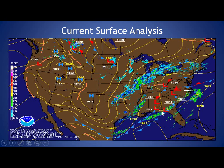As you can see on our current surface analysis, there's several weak boundaries across the area this morning. That easterly flow continuing to bring in that lower level moisture, and we are currently seeing ceilings only at about 300 feet. We'll see those ceilings somewhere between 300 and 1,000 feet throughout the day today. Maybe even see a little bit of patchy drizzle at times, but overall it's going to be an overcast day today with those low clouds continuing throughout the next several hours.